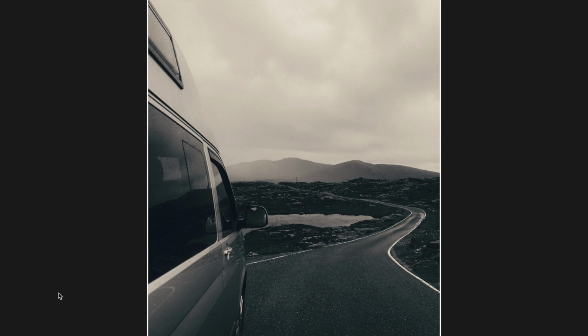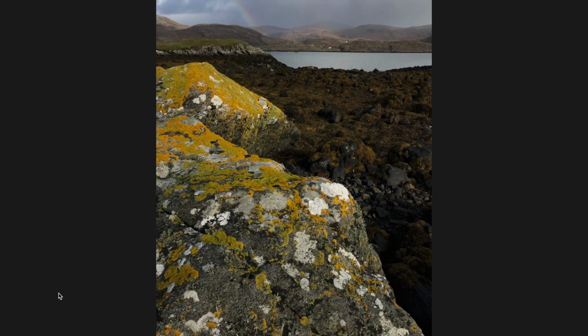Heading back across into Harris again, and we took the Golden Road, even though this is in black and white. Every time I have been up and down the Golden Road, it's been pretty gnarly weather. I'm not sure whether that's a feature of it or not, but again, just thinking back to the different things that the Isle of Harris can offer, it's not just all about those white, pristine, sandy beaches. The Golden Road offers so much opportunity to park up somewhere and get out and go for a couple of hours hike. Just really, really nice. And again, just some of those lesser known areas. I think this was just outside of Tarbert, in fact.